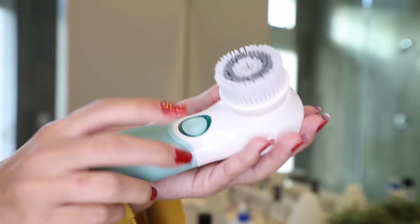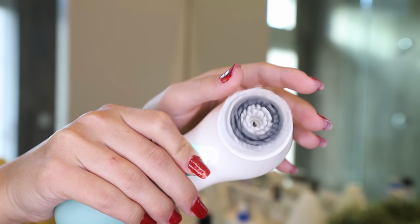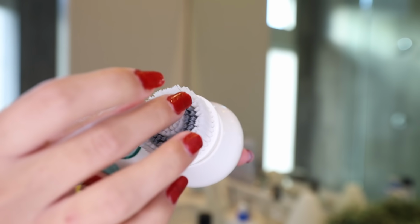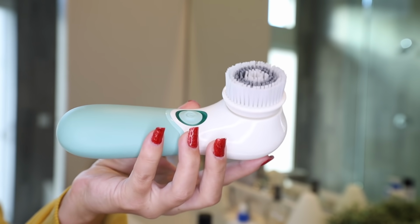I'm spacing on the name of it right now, but essentially you press it and you can see how it starts rotating. It has two modes, that mode, and then essentially it just helps you clean out the skin, the pores a little bit better, and it also helps you exfoliate dead skin cells.